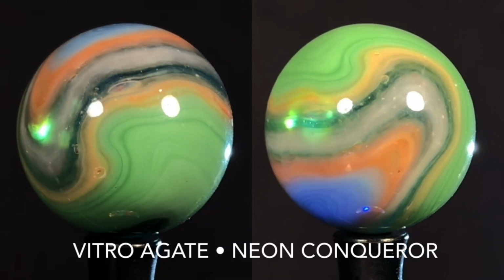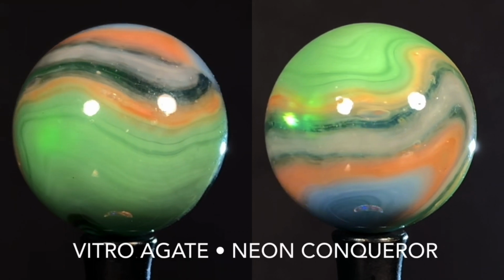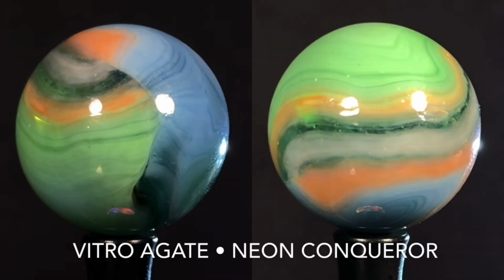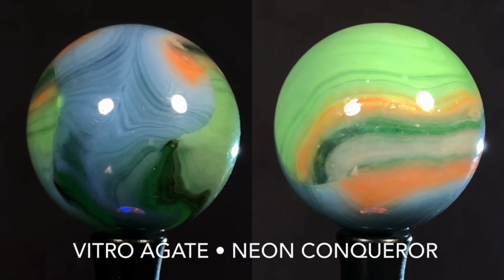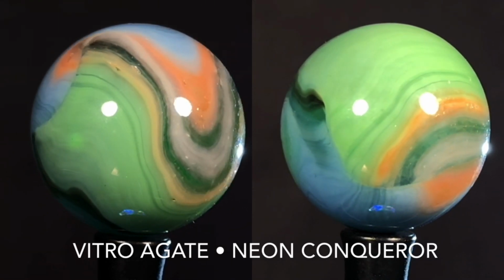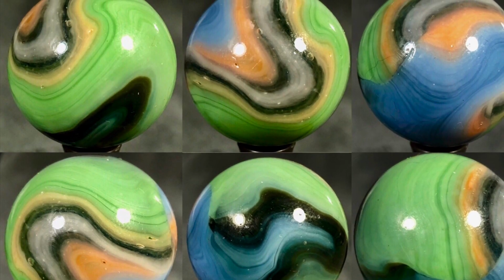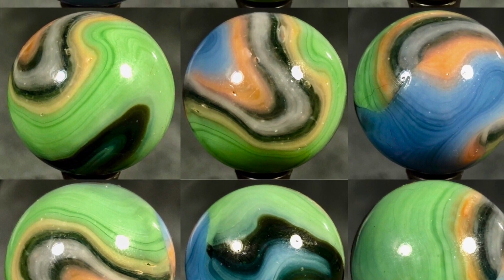This may be one of the rarest of the Vitro agates, and the holy grail of the Vitro shooters. Measuring 15/16 of an inch, this gorgeous gob of glass has 4 vibrant colors of swirly veneered glass on a transparent base. The clear windows on the surface of the marble give it an added dimension, and they're aptly named neon, as they display a somewhat glowing appearance when slightly backlit. This vintage treasure has a value of over $100.